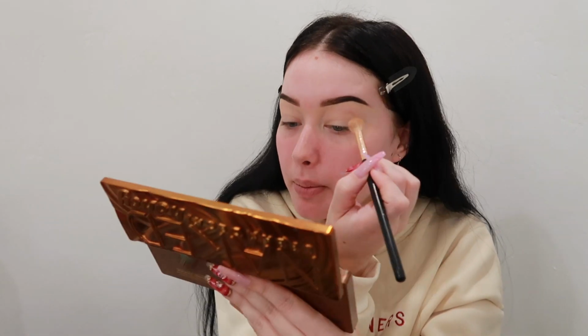Ready, here we go. How to do Baddie Madi's eyeshadow. Start with a little transition shade, buff it onto your eye. When I'm not talking, honestly, I can do this makeup in like 30 minutes. I can take my time and take an hour.